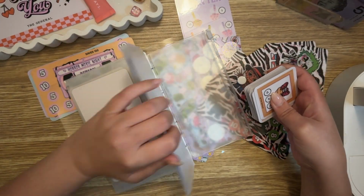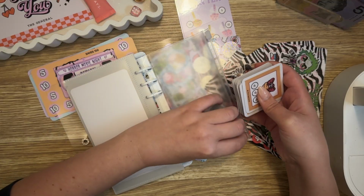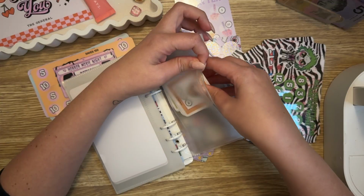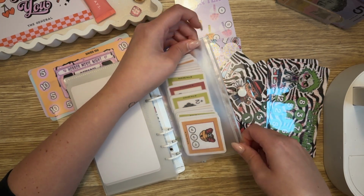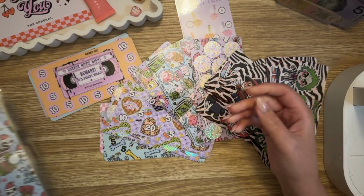I think this is super cute. I don't know, it's so funny. I was talking briefly on Insta with Carly from Spooky Budgets, and it's just so funny, when you create something, you're just not sure if others are going to like it or not. I obviously love all of this, but I don't know if anyone is going to like it or not.